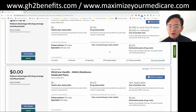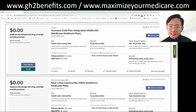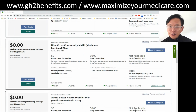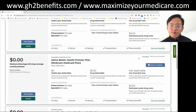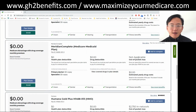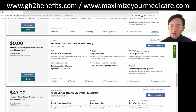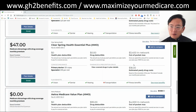Estimated yearly drug cost, 0, good. But now it's not really saying any estimated drug costs. So you can see these medications under these plans, which is the full set of plans. And I'm not going to get into what a Medicare and Medicaid plan is. It's a specialized type of plan for those people who are dual eligible. And you can see now this tool has become less usable in turn from the practical reality point of view.